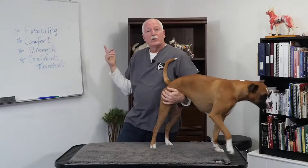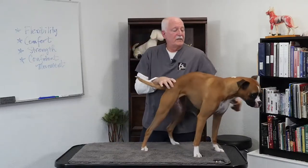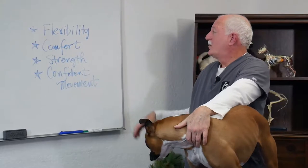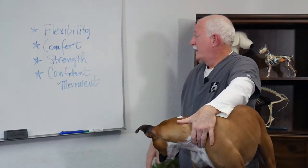This is our focus, our goal for canine massage, especially with the active dogs: to increase flexibility or bring it back to where it was. We want to increase the dog's comfort, we want to increase the strength, and we want to increase the confidence in movement.